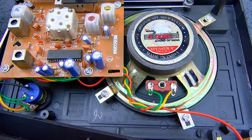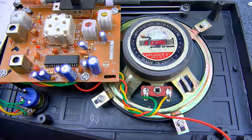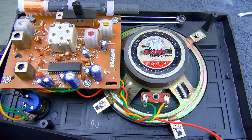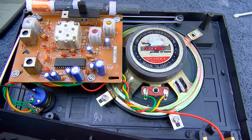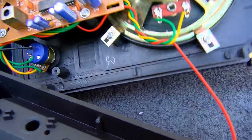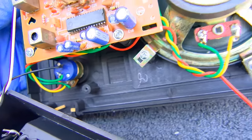The CXA is a very common chip, CXA1691BS, an all-in-one AM/FM radio chip. You can look that up. There's thousands of websites that show you how to make a radio with that. The volume control power switch looks of decent quality.